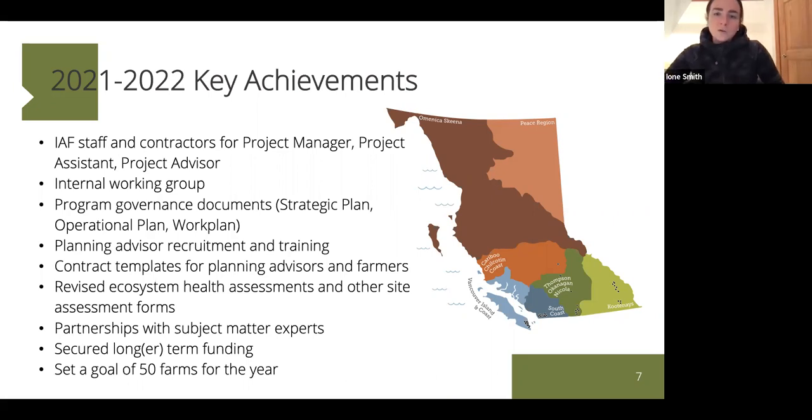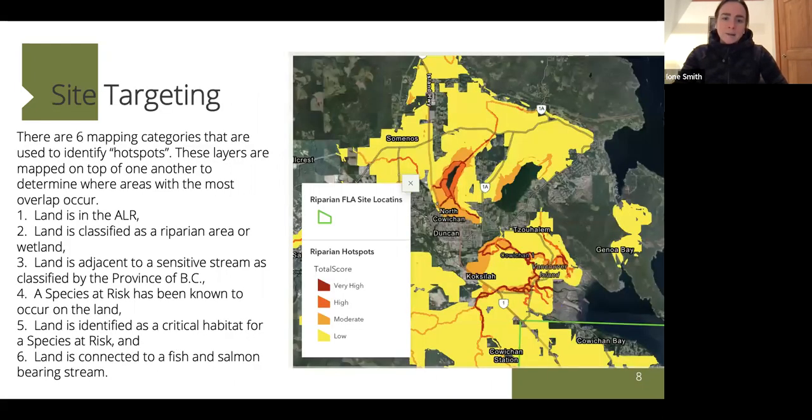We also set a goal for 50 farms to be participating in Farmland Advantage within the first year. And the reason why this was particularly ambitious was because we didn't actually secure all of our funding until June of 2021. So we're working on fiscal year ends of March 31st to align with the province. So it gave us really 9 months to get everything done for our first 50 sites.